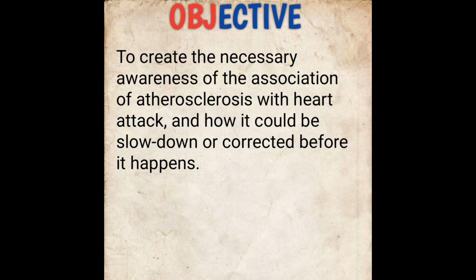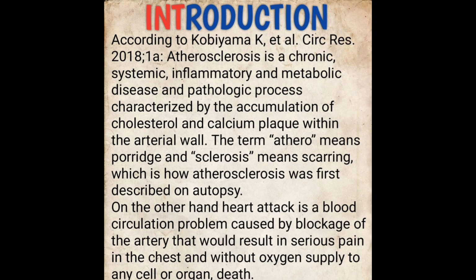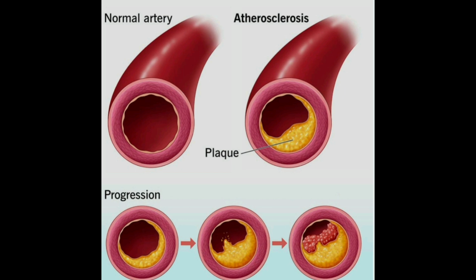The objective: to create the necessary awareness of the association of atherosclerosis with heart attack and how it could be slowed down or corrected before it happens. The introduction. According to Toby Yama, in 2008 research, atherosclerosis is a chronic systemic inflammatory and metabolic disease and pathologic process characterized by the accumulation of cholesterol and calcium plaque within the arterial wall.